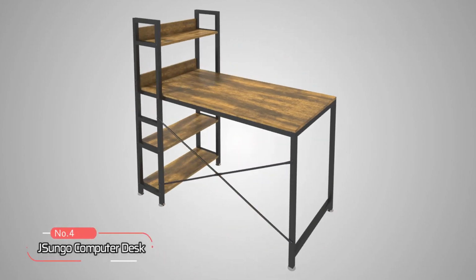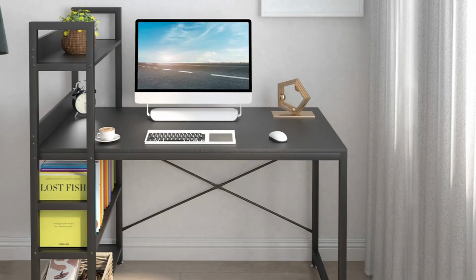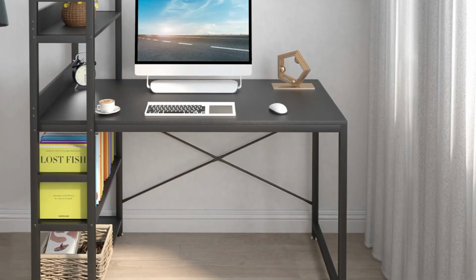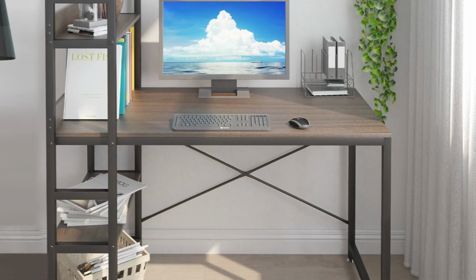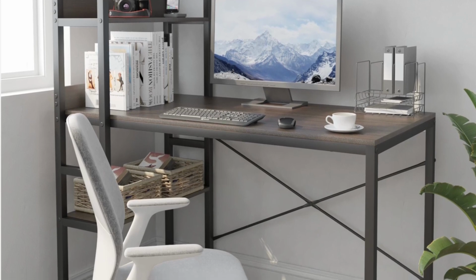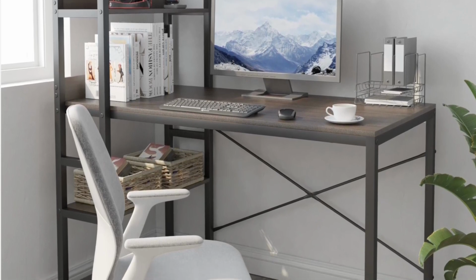At number 4 is the JSumgo Computer Desk. This exceptional piece of furniture, with its array of features, will elevate your productivity and organization to new heights. One of the standout features is the reversible storage shelves. Designed to adapt to your preferences, these shelves can be fixed on the left or right side of the desk.